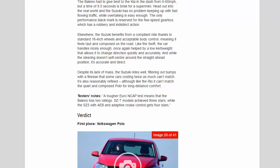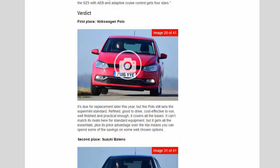Verdict. First place, Volkswagen Polo. It's due for replacement later this year, but the Polo still sets the Super Mini standard. Refined, good to drive, cost-effective to run, well-finished, and practical enough, it covers all the bases. It can't match its rivals here for standard equipment, but it gets all the essentials, plus its price advantage over the Kia means you can spend some of the savings on some well-chosen options.